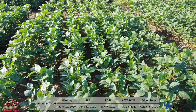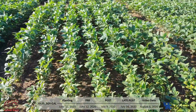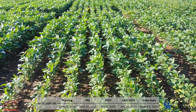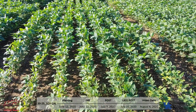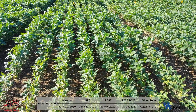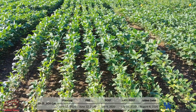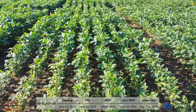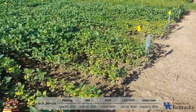So if anything, what we're showing you here is that we're getting a lot of power out of that layover residual, that Dual II Magnum. In this case, in the last plot, it would have been the Zidua, but simply having that product in the tank in our post-emergence helps us out, helps us get a longer ways down the road. The difference between these plots and the ones we looked at in the first tier is that by only having one effective site of action in our pre, we had to come back earlier for that post application. So again, looking at those trade-offs of timing.